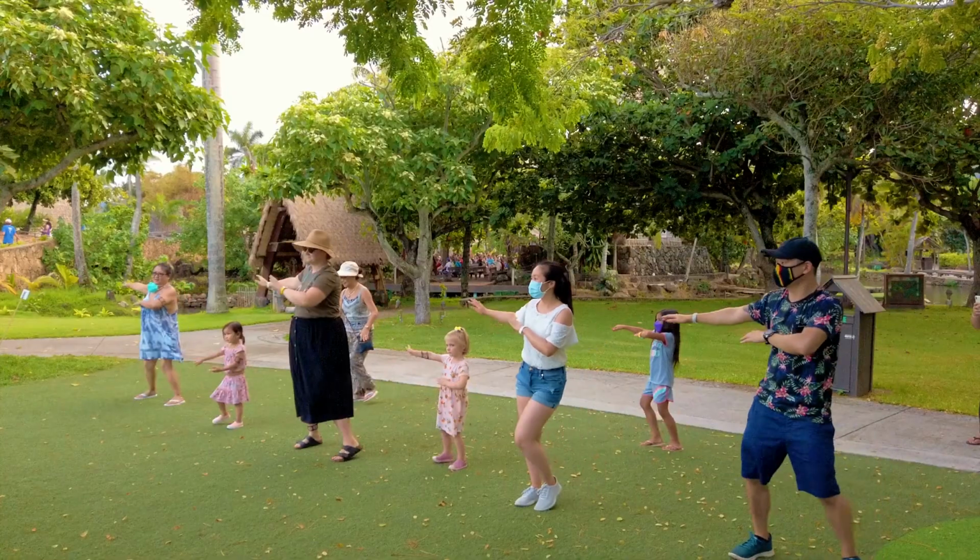Lots of fun. Today we've been at the Polynesian Cultural Center in Laie, Hawaii, and we've been here for a few hours. We just have about an hour left before they close up.